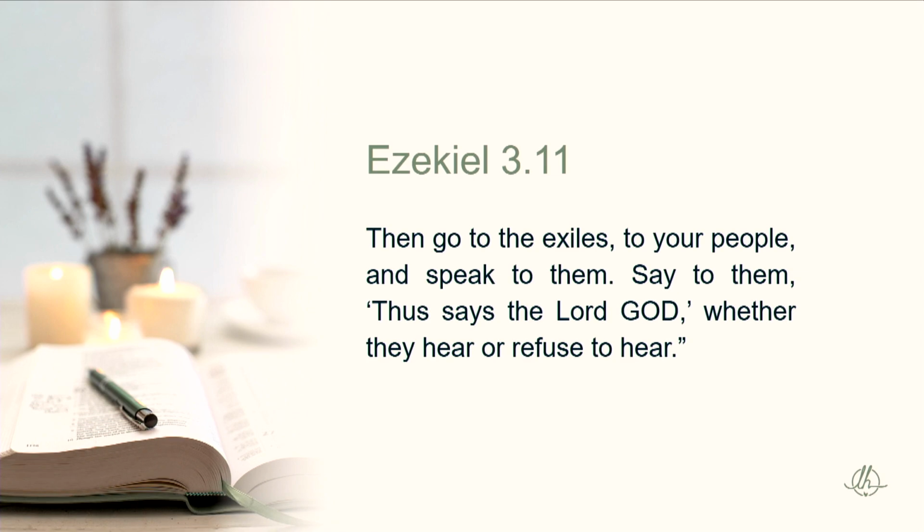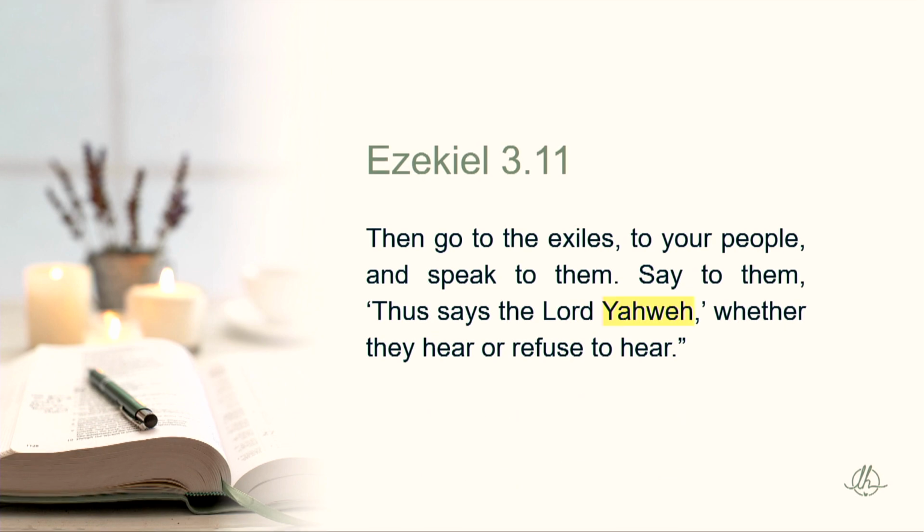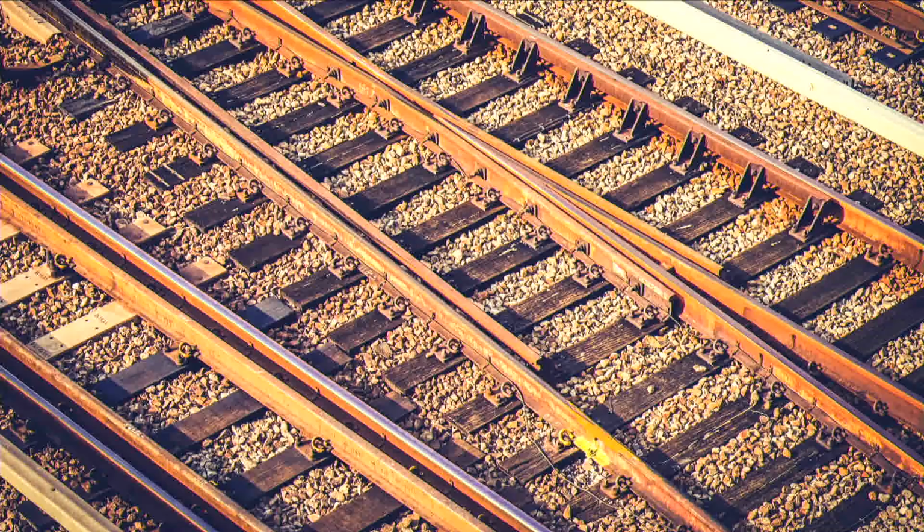Ezekiel 3:11 is an interesting case where you get Lord, Lord. So what they do is they'll put Lord God. They didn't want to write Lord and then Lord with all capitals. They thought that would be awkward. So they use a capital G, capital O, capital D. And what that indicates is that it's really in the Hebrew, Lord Yahweh. So that's how you would read that. Literally Adonai Yahweh. All right, parallel accounts.